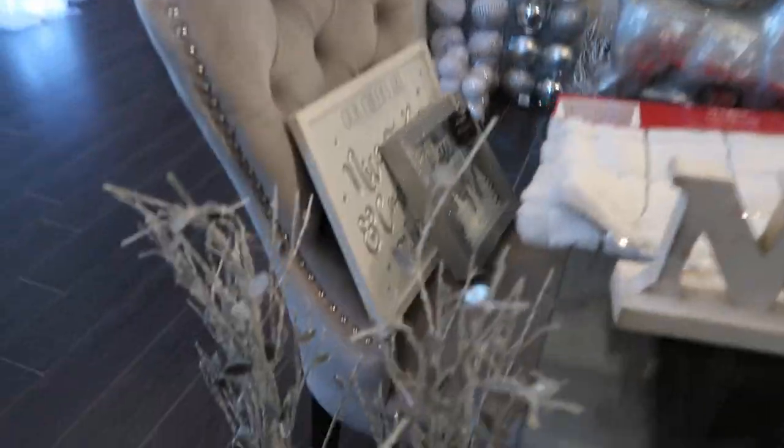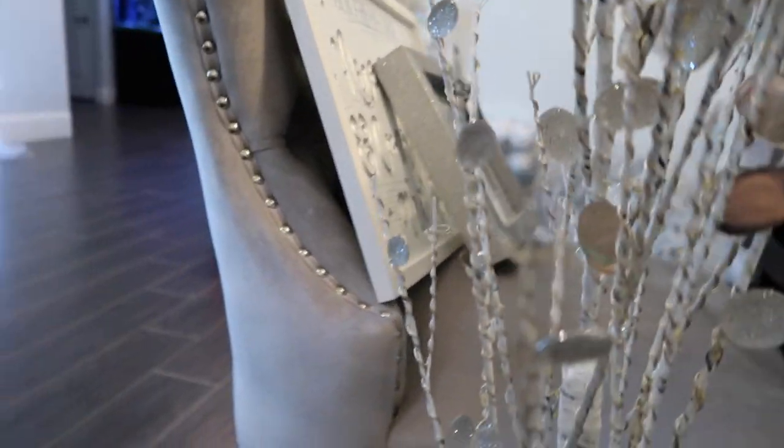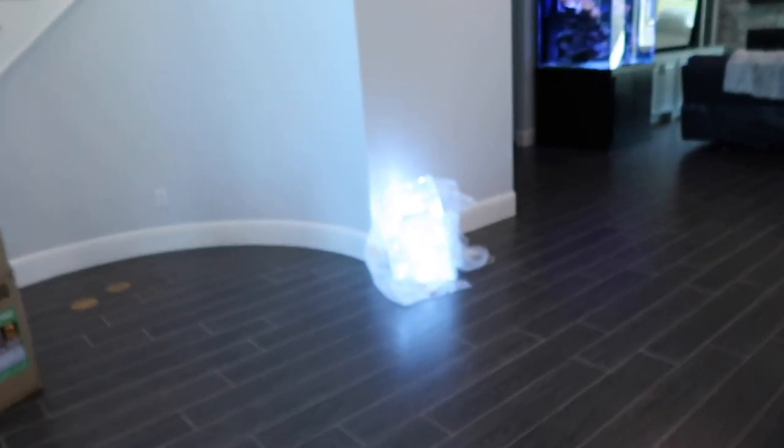So these I got from Tuesday Morning, these little light up trees. They're really cute. You know what? We can plug one in too. I'll show y'all. They were $19.99. And I know that's a good deal because I bought them.